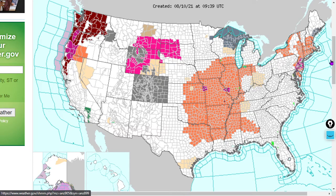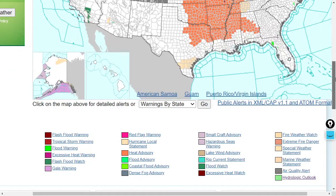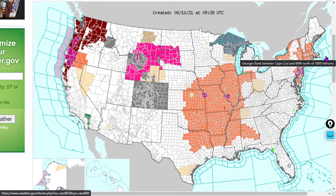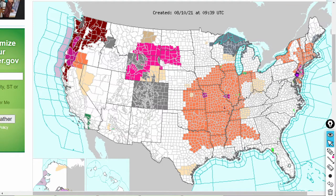Here's your weather.gov map and some heat advisories here, both in the northeast and around the Mississippi Valley. And also we've got some flash flood warnings here once again for most of the state of Washington, western Oregon, even parts of northern California there. Head to weather.gov and click on your county if you are in the crosshairs. We've got a heat advisory here, I think, in Lehigh County, Pennsylvania. And if you're wondering where SMASH staff and I are located, we're right about here. That's where Lehigh Valley, Pennsylvania is located.